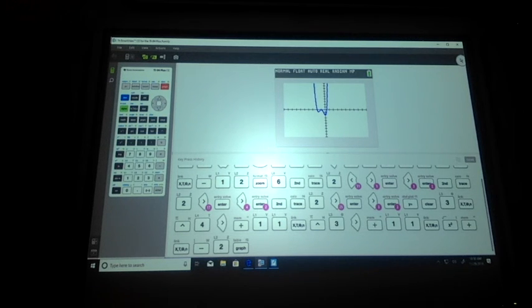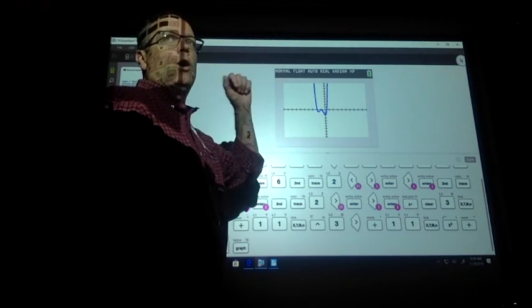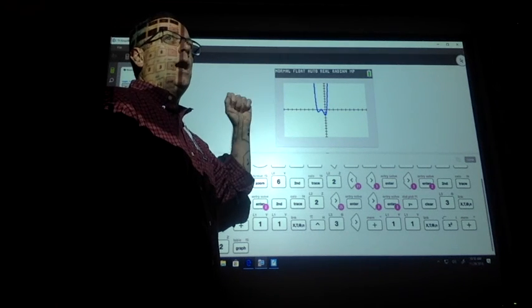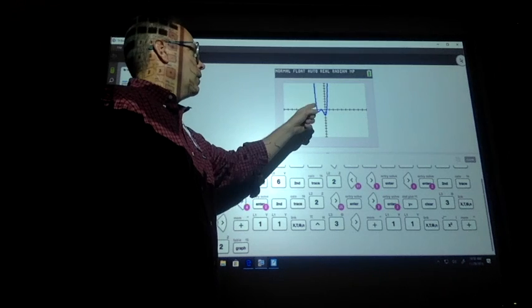Okay. So, for the sake of time, I'm going to say this. My zeros are this. Negative 2. We good? Negative 1 and negative 1. Why do I say negative 1 and negative 1? Because there's a bounce.